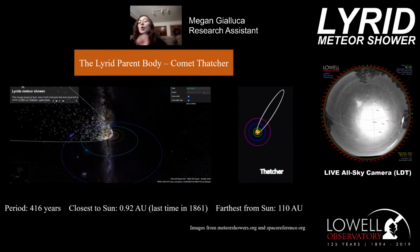For reference, 1 astronomical unit is the distance from the Earth to the sun. So Comet Thatcher comes just a little bit closer than the Earth does. Now, at its farthest distance from the sun, Comet Thatcher is at 110 astronomical units. So about 110 times the distance from the Earth to the sun, which does bring it very far out of what many people would consider to be our solar system, way out to the Oort cloud, that is.